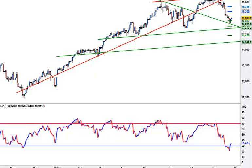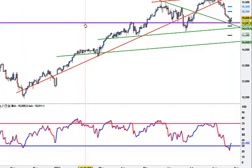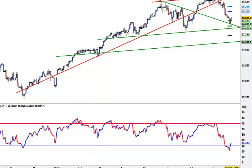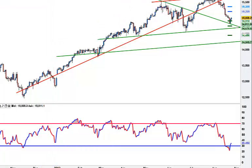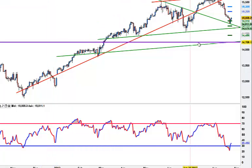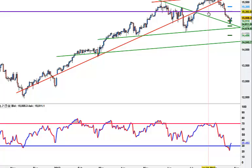Hang on. 2 EMAs right underneath us, 14,700. So this is the 200 EMA down here. We've got 150 across us. So the 50 EMA would give us up here, so I would look for that to at least bounce up to 15,200.